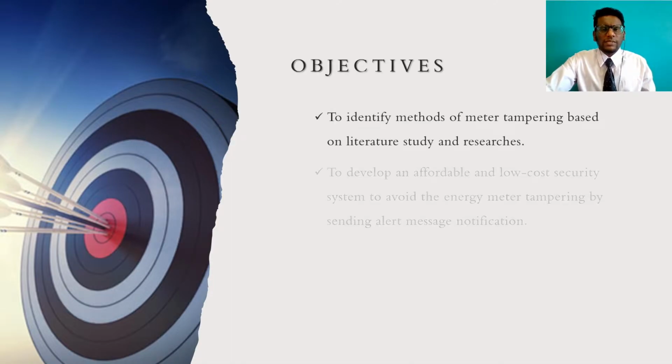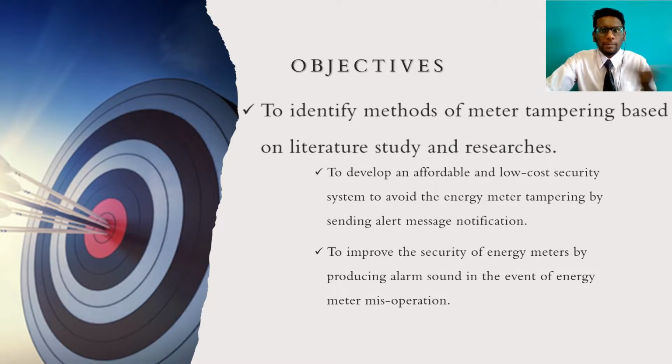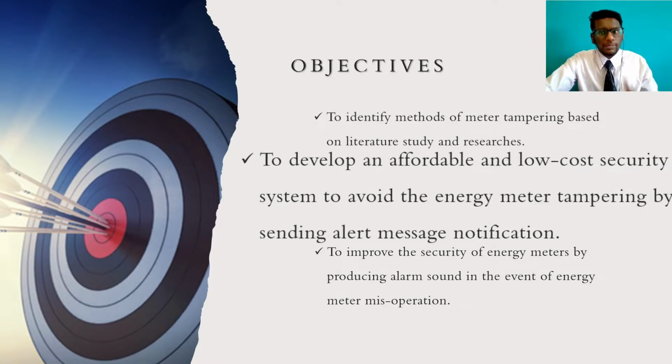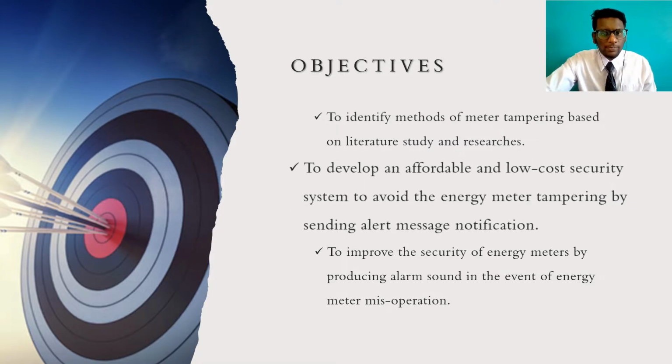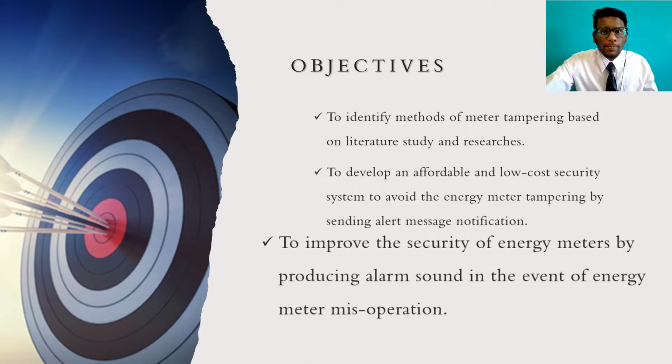There are several objectives which can be listed out in this project. The first objective is to identify methods of tampering based on literature study and research, in order to gain more knowledge on energy meter tampering. This leads to my second objective, which is to develop an affordable and low-cost security system to avoid energy meter tampering by sending alert message notifications. And finally, to improve the security of energy meters by producing an alarm sound in the event of meter misoperation.